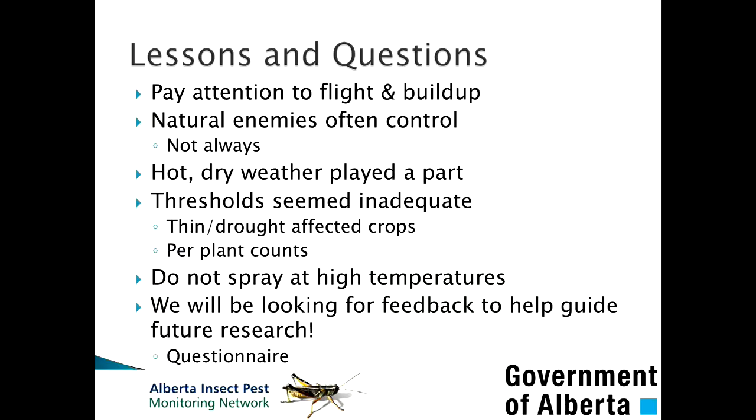Lessons and questions. I put this in because I think we've got a nice system on the flight, but we're going to have to pay more attention to when we're sweeping for cabbage seed pod weevil, what are the diamondback moth doing? Are they building up? Are they low? That did give us a warning, but we kind of didn't pay attention to it. So it's hard to capture, but it certainly was there this year. Natural enemies really do play a big part, but we can't say, oh, well, it's always been controlled by natural enemies, but this year it didn't happen.